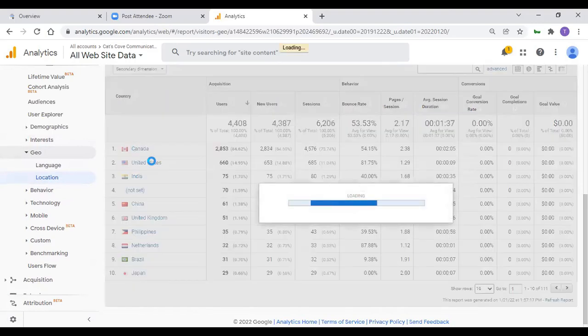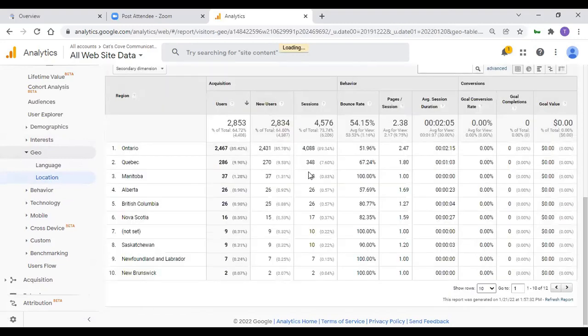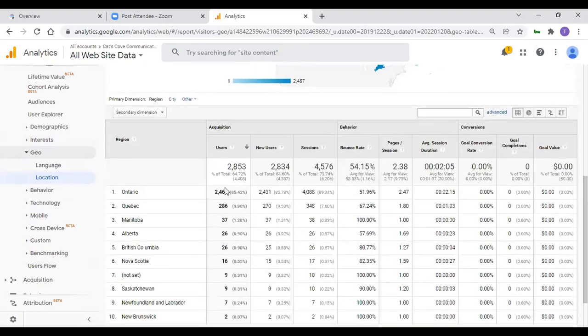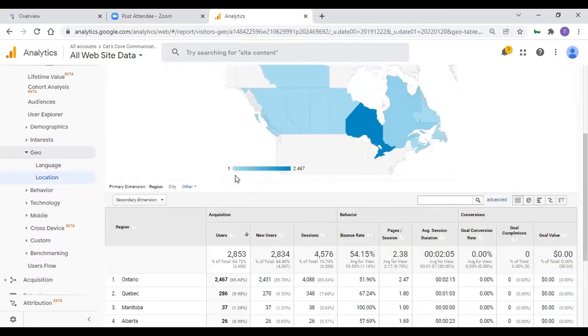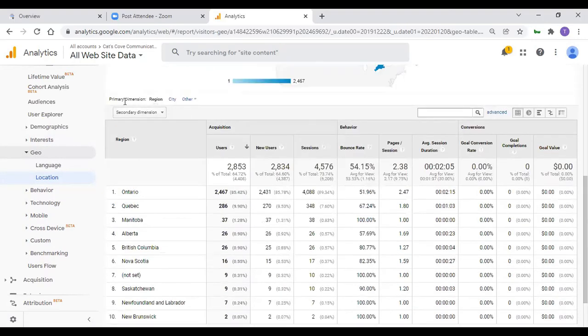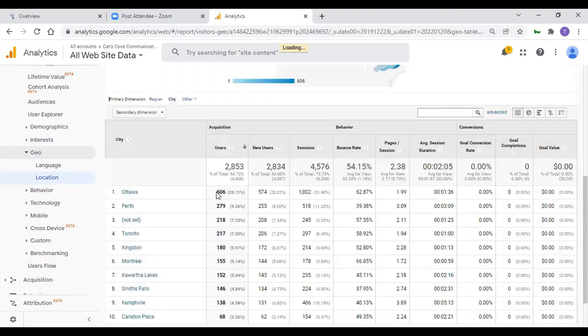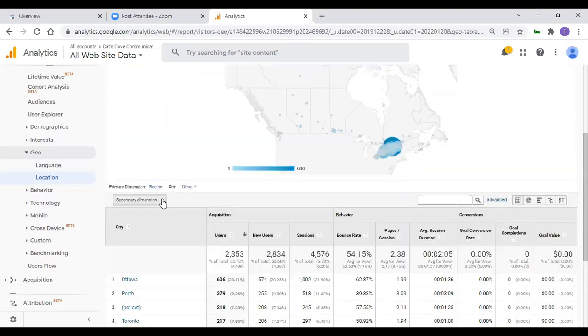If I click on Canada, I'm going to see some more specific information here. I'm going to see that a lot of them are from Ontario. Well, that makes sense as well, doesn't it? I think that makes sense as we are located in the province of Ontario. If I go up here under primary dimension, I can actually select city as well. And so we can start to get a little more specific. Well, the majority of our users, again, Google defines as being from Ottawa and then Perth. There's some Toronto, Kingston, Kawartha Lake, Smiths Falls, Kemptville, all these neighboring towns that we're seeing here.